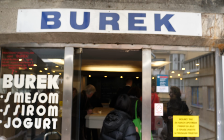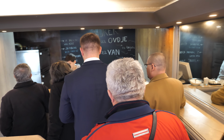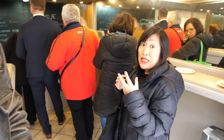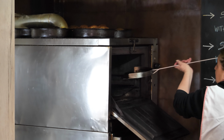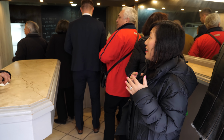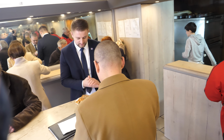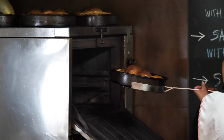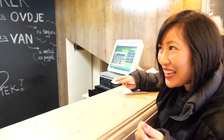We're lining up for some burek at this little shop. It is packed out with people, and the smells in here are very delicious. The burek, the smell of the cheese and the meat and the pastry is very thick in the air. So burek is essentially a dish made out of pastry, which is called yufka, and it's either with cheese or with meat. The smells are insane. The oven is actually right in front of me, and they've got these big pans of burek. They're golden and beautifully flaky.